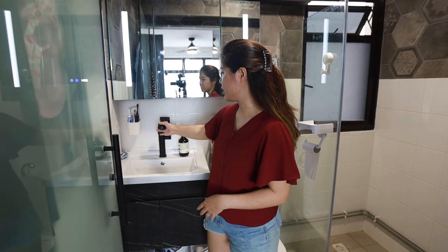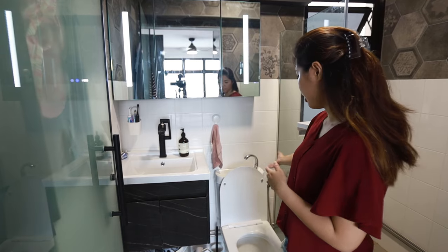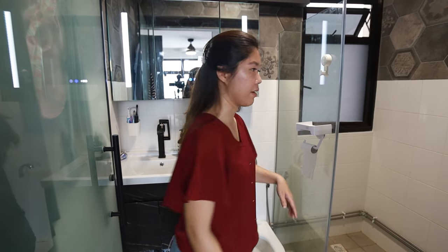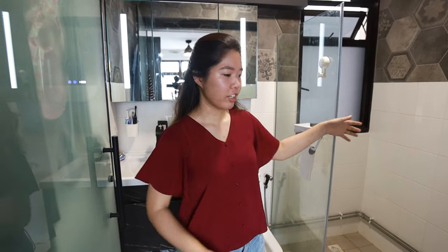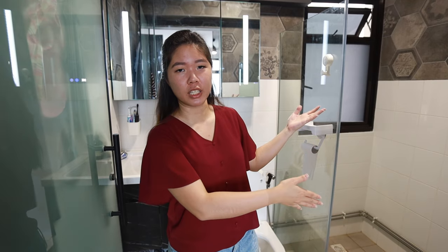Yeah, and then we also have the same tap that we have for the common toilet. We have our toilet bowl, and then we have our shower area. Our shower area is able to fit our bathtub as well, because we measured it so that it will fit inside here if we wanted it to be here.